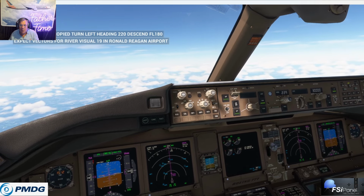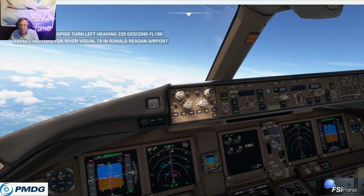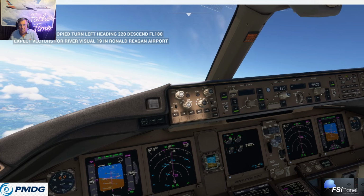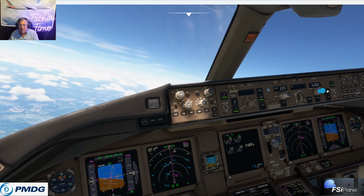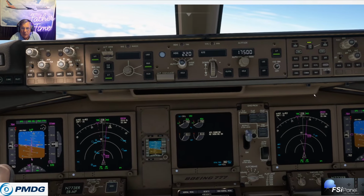180, expect vectors for the River Visual approach runway 19 at Reagan. No speed restriction. Left 220, down to flight level 180. No speed restriction. We'll expect the River Visual runway 19, Delta 540.